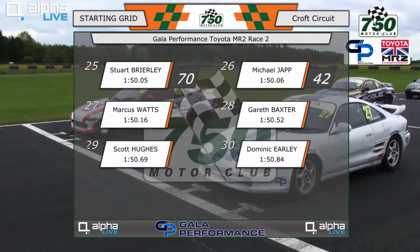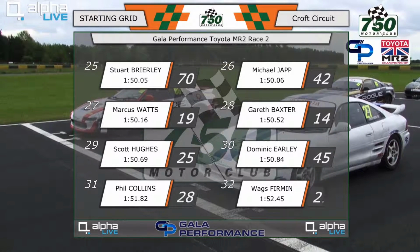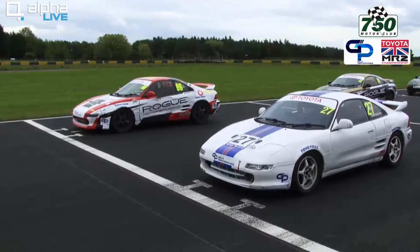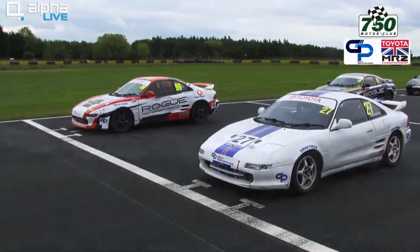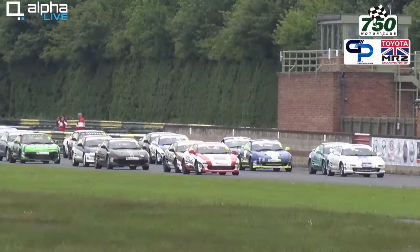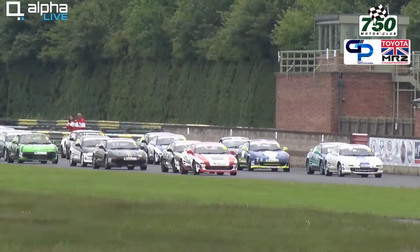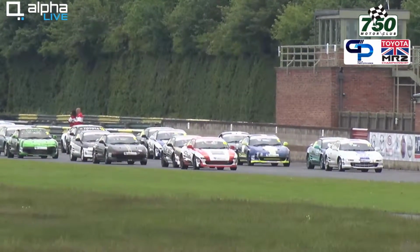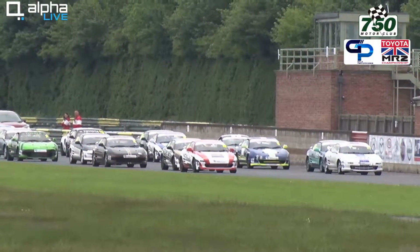A bit further back, Stuart Briley and Michael Japp, Marcus Watson, Gareth Baxter, Scott Hughes and Dominic Early, Phil Collins and Wags Furman round out the top 16 rows of the grid, as we have the 30-second board going up, all set for the off then for the second Gala Performance MR2 Championship race of the day.